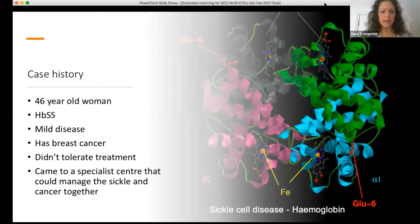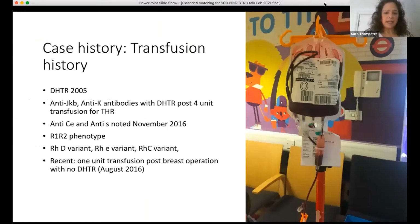She gets breast cancer and she gets seen at a cancer place with no sickle support, and she doesn't really tolerate the treatment, and they sort of give up slightly and decide that she needs to be seen, which she probably needed to be in the first place, in a place that could deal with both cancer and sickle cell. So she came to us. Next slide. And actually, if you take a proper history, I got just told by the cancer people she just has a bit of sickle, but of course she's got some antibodies, and she's developed some quite significant antibodies, anti-JKB and anti-KEL. And when I saw her, we also picked up anti-big C, little e, and anti-little s.